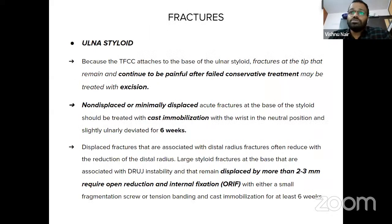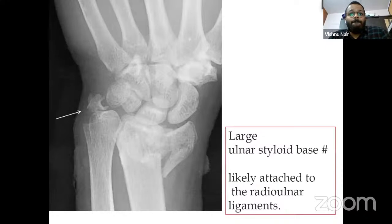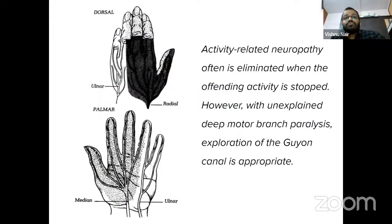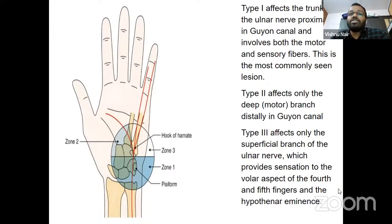What other causes could give you ulnar-sided wrist pain? It could be an ulnar styloid fracture. Of course, we have the ulnar nerve. It could be compressed, so you want to rule out any ulnar nerve pathology. You want to look for a positive Tinel sign over Guyon's canal. You want to look for paresthesias in the small and ring fingers, as we know, this is the sensory supply of the ulnar nerve, to rule out any nerve pathology.